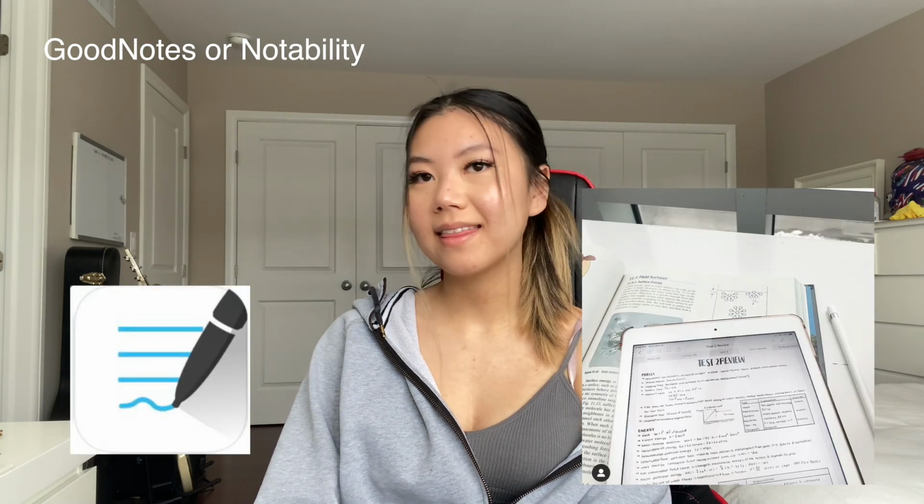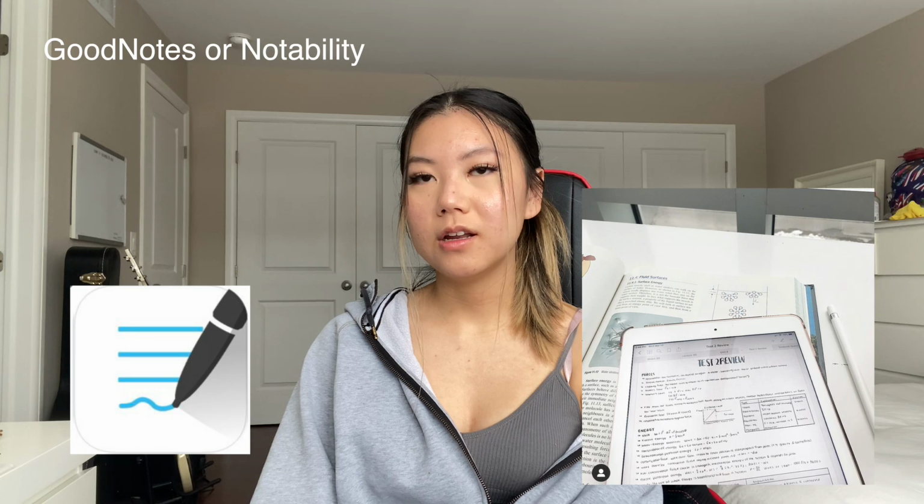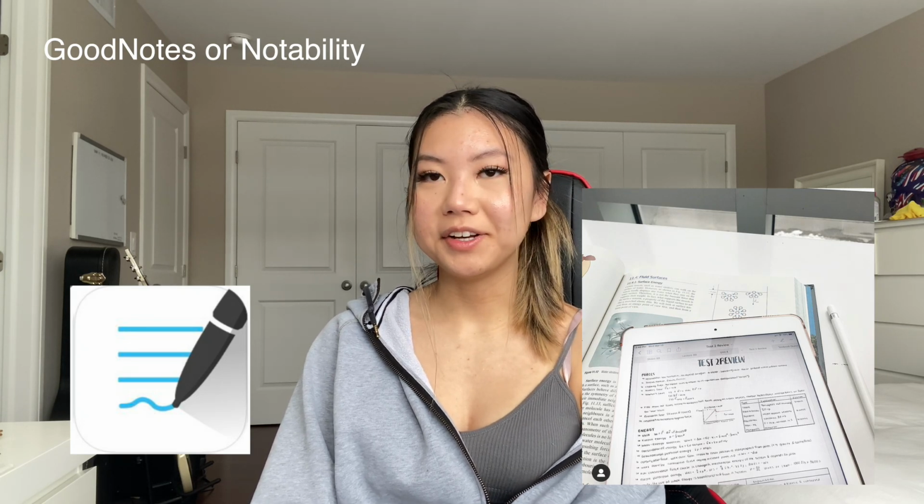Next, a few apps that I like on the iPad are Goodnotes. That's where I take all my notes for math and physics, because you can't really type them. And I used to use Notability, but they're both pretty good apps. It's just a personal preference, you know?